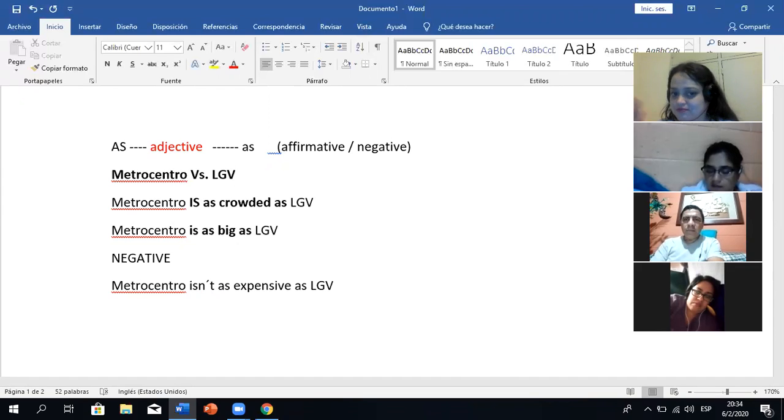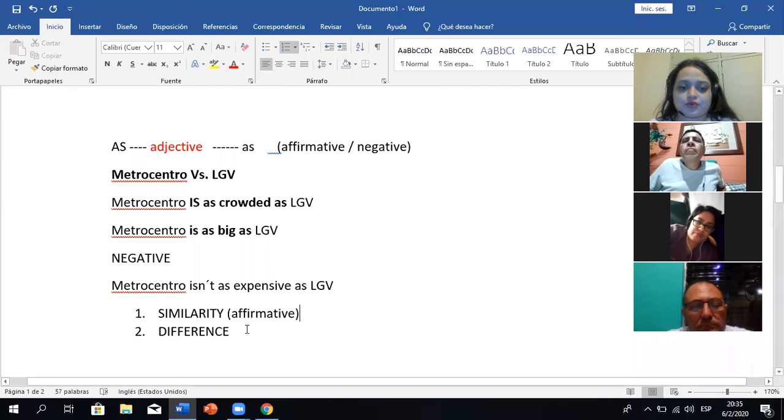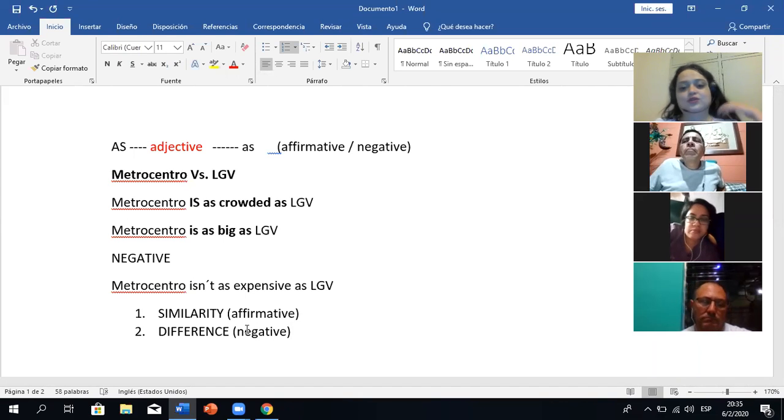Okay, is that easier? Right now, I will not ask you to combine all four structures. We're going to focus on as, adjective, as, affirmative and negative. This is the activity. I want you to find one similarity and one difference. You're going to write the similarity in the affirmative form, and the difference we're going to express with the negative form. Exactly. Please somebody take a picture of this, because this is the example of the structure. Then I'm going to write the activity.